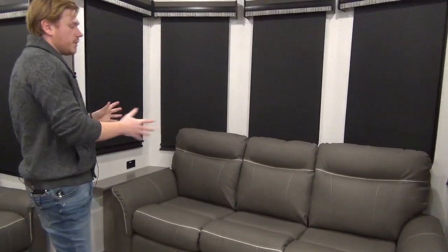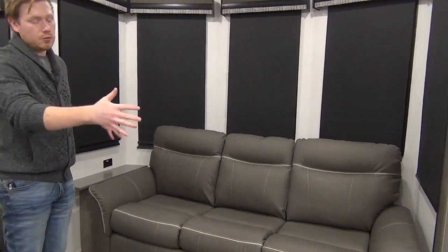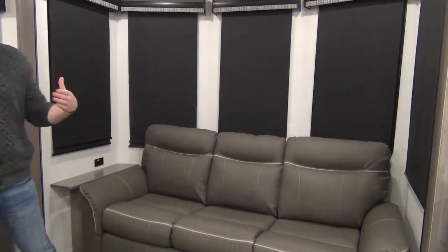And I want you to note that the sofa is a lot longer than you'll typically see in your normal RV. That's because this coach is an extra wide body trailer. It's actually 101 inches wide. So they've built it to the max standards. That's what you're getting with this trailer, just the max everywhere.